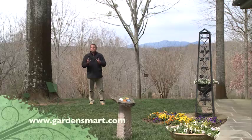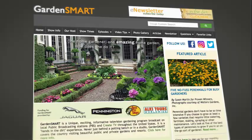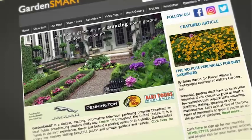Spring is one of the most exciting times of the year, and today we visit a garden that does a particularly wonderful job of highlighting this season, as well as picking up some great tips on how you can get the most out of your spring garden.